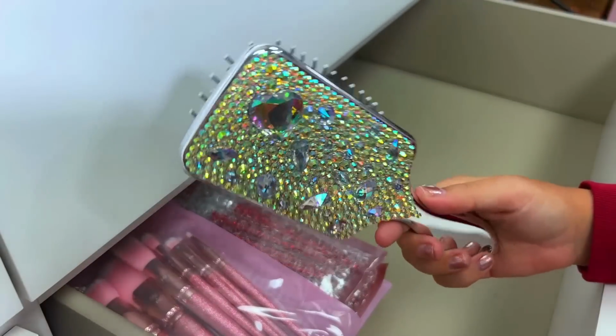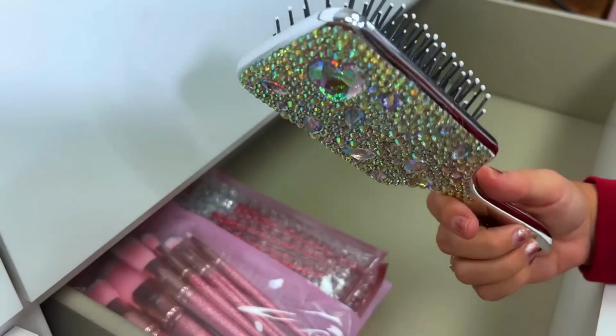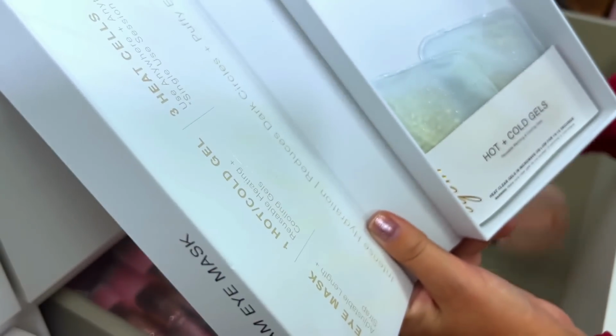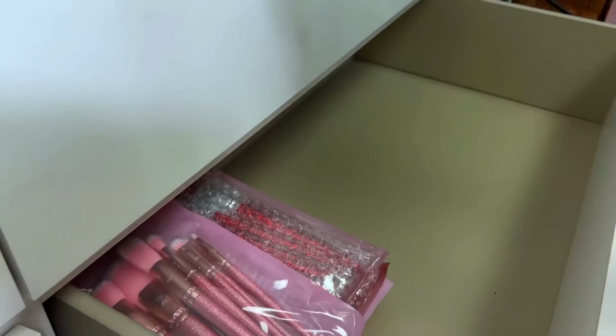Really cute blinged out hairbrush. Don't know where I got this from, but this is super cute. That's cool. I think I'm actually gonna save the eye mask for Corey, because he could definitely use an eye mask, so I'm gonna save that for him.